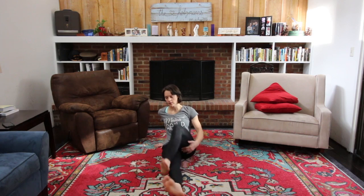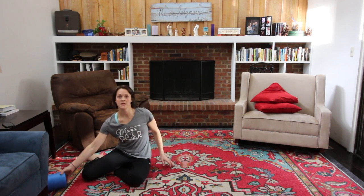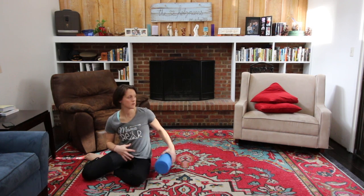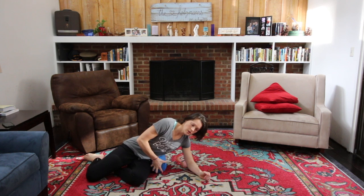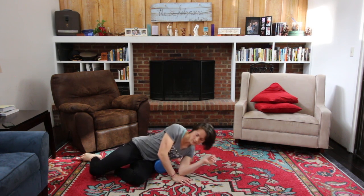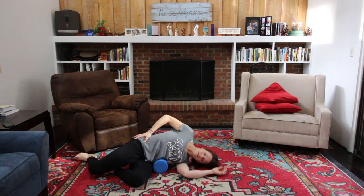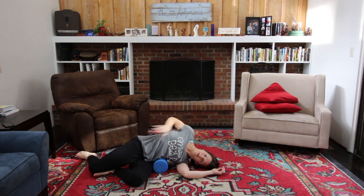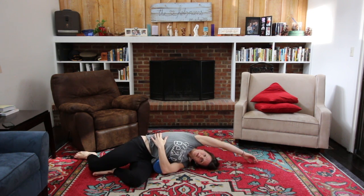Okay, one more side stretch we're going to do. So this might be too intense to lay on the foam roll. You can also take the pillows and lay on a few pillows. So you're going to put whatever you're laying on underneath you, and think of that hip back that way and your arm the opposite way. So we're trying to stretch that whole side, trying to get those ribs to open.